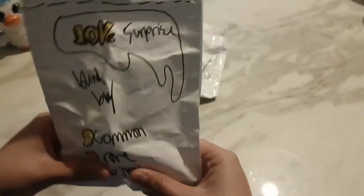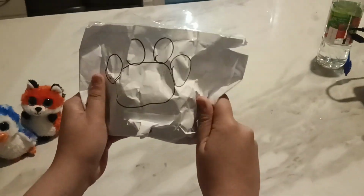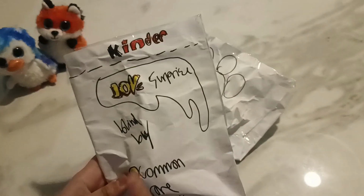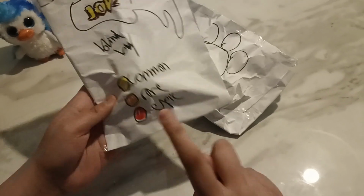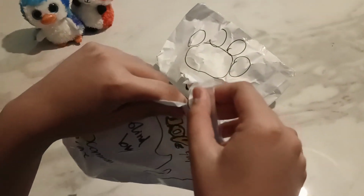Kinder Joy blind bug surprise. Common, rare and epic. And you have this mysterious thingy. And this is Kinder Joy surprise blind bug. Common, rare and epic. I hope we get the rare, please. And it's kind of big, and should you unbox it?